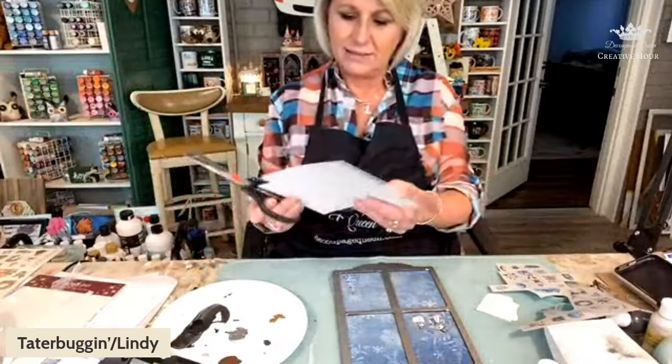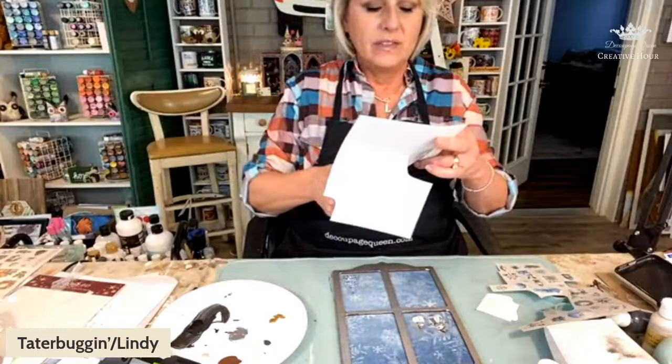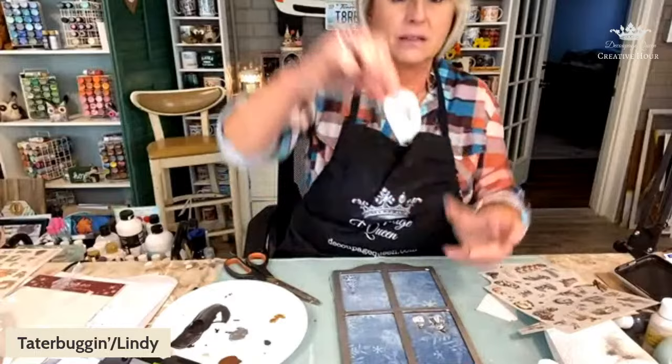Gwen Johnson says, do you have more than one tree? I wish I did, but I don't. I have this. Let me show you, Gwen. I have this tree that I thought, you know, it was very snowy looking and might fit with this theme. Can y'all see that? Ooh, yes. I thought that was pretty.